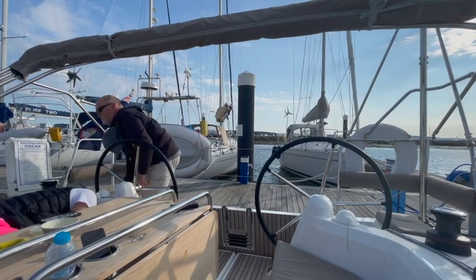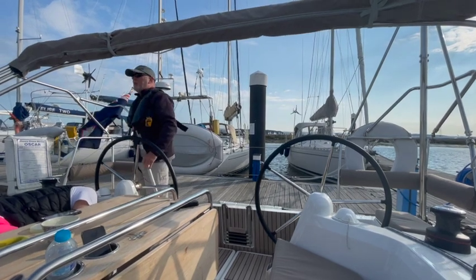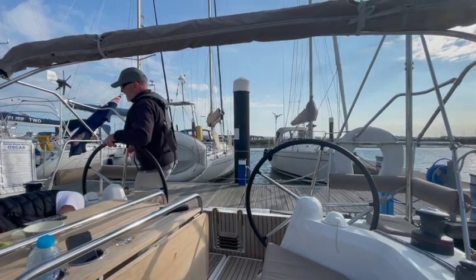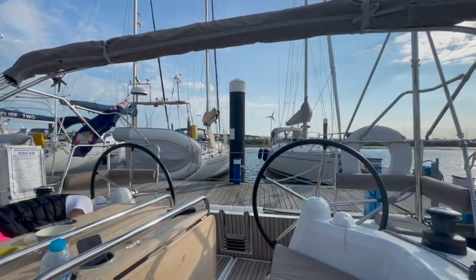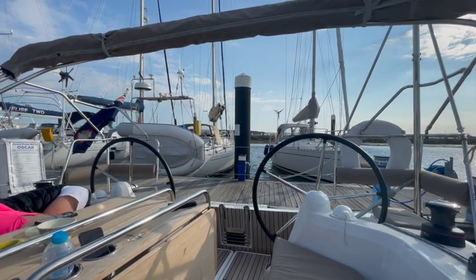There we go, breast line's on. I'll put it in forward and then you'll see the boat move forward, and then the transom will swing to the starboard as the bow comes in. There it goes, nice and easy. So it's springing in from that breast line out on the transom on the aft cleat.